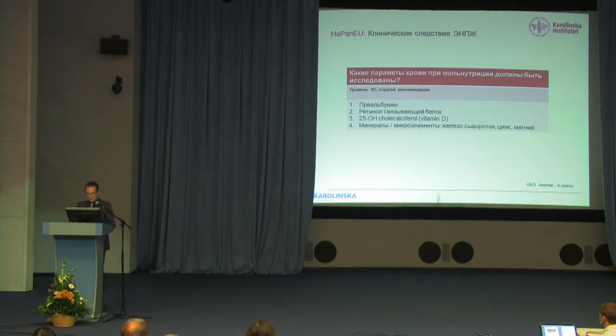This is also now a summary from the European expert meeting. Prealbumin is a good marker, retinol-binding protein, vitamin D, but also the trace elements like iron, zinc, magnesium.